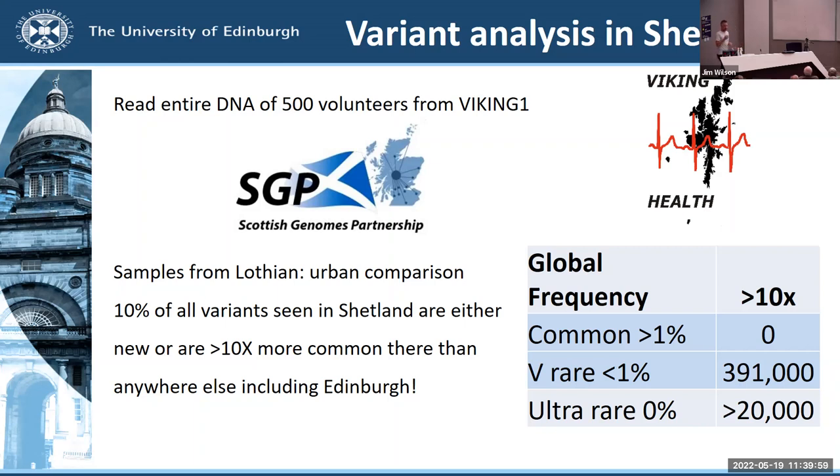And what was actually remarkable to me, so we look at all these people, we look at their DNA, and we find all the little differences, all these variants. We each, if we compared you and me, we'd be different at 4 million letters of our DNA code. So we're looking through hundreds of thousands and millions of letters, but what we found was that 10% of all the variants that we saw in Shetland had either never been seen before anywhere else on Earth, or they were 10 times more common in Shetland than they were anywhere else on Earth, including Edinburgh. So it's not that people from Shetland are completely different, but they're significantly different in terms of their DNA.